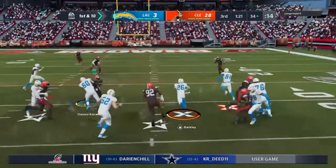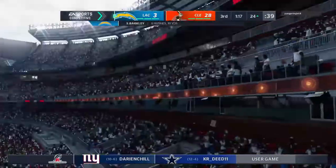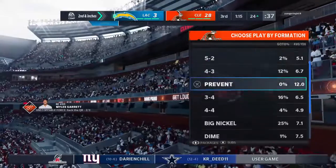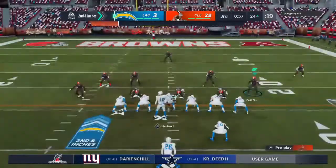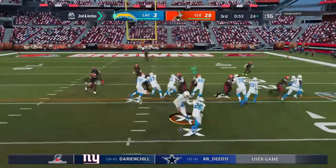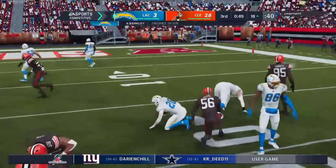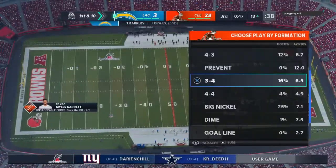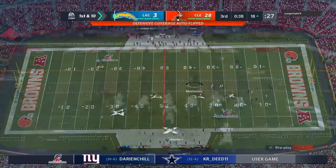A first down carry for Barkley. And they'll be inside the 25 now at the 24. A good gain again. That's now 31 yards combined on those last two plays. Final minute now of the third quarter. Second and inches. Again, it's Barkley. And he's going to take this down close to a first down at the Browns' 18-yard line. It's a pickup of 6 and good enough to move the chains.